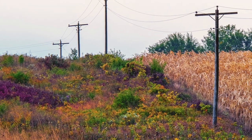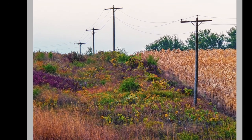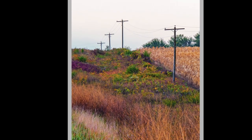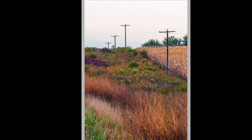So this is the same image that I just processed, but I ran it through Color Effects Pro. And you can see that it added more saturation. I cropped it just a touch differently, and I actually like this image a lot better.